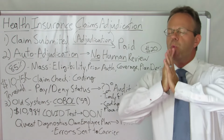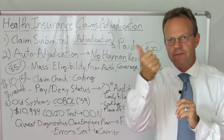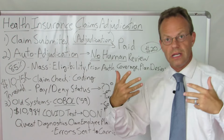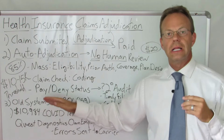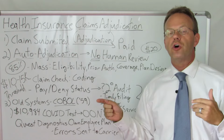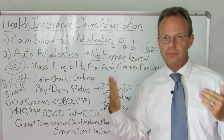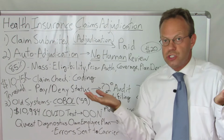Okay, so what are the consequences of this? What are the real-world consequences of this for individual patients and the plan? So there was just a story in ProPublica that I was quoted in where there was a $10,984 claim for a COVID test, right? It was a COVID test for a pathologist himself. So it was a doctor himself who's familiar with the lab work itself. He's like, it costs like $6 to do this test.